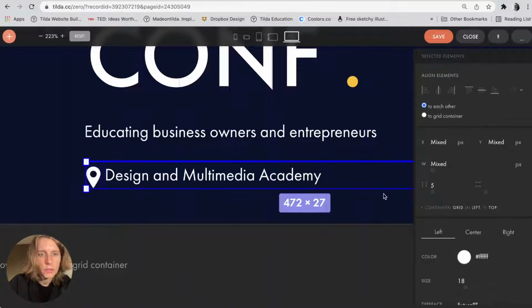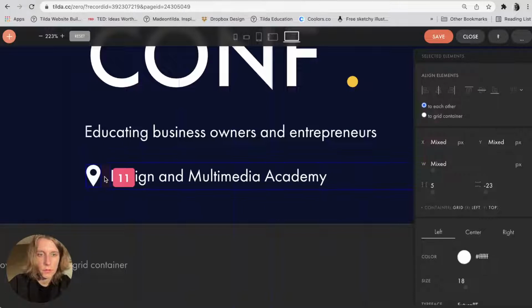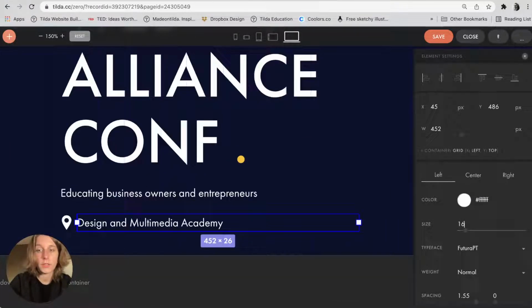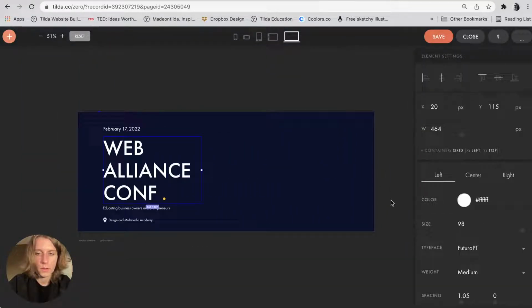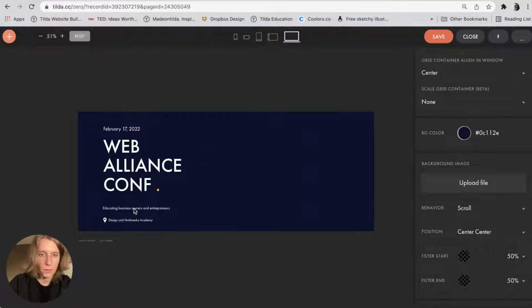To align two elements, I highlight them and then I want to align them. Horizontal spacing, here you can move it. 10 is fine. Very good, and 16 is the size of this text box. For the desktop, right? Then I will show you how to adapt this design to other different screens. Yes, very good. I still have a feeling it's a little bit too big. I will go for 88 perhaps. Yes, this will be a little better.